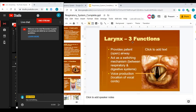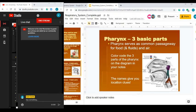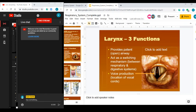So now your larynx has three different functions. So when we talk about that, we're talking about here. Larynx. It provides a patent airway. So your larynx and into your trachea, if you reach up underneath your jaw and around your throat and go down the sides, more the anterior portion, the midline of your throat, you can feel something rigid in there. That is your trachea, and the higher you go, you're getting up into the larynx, right?